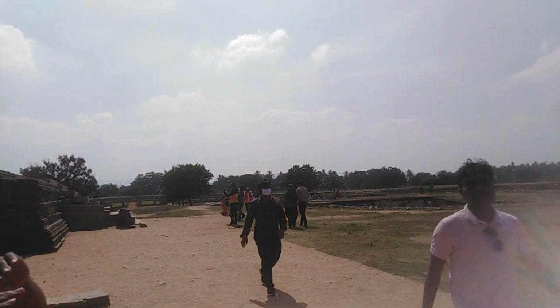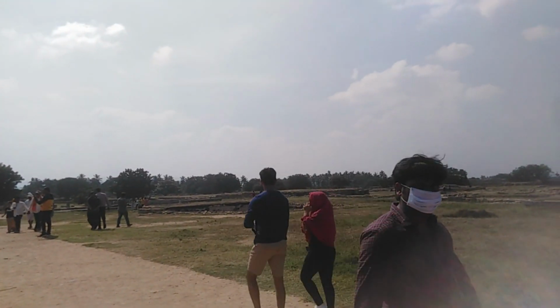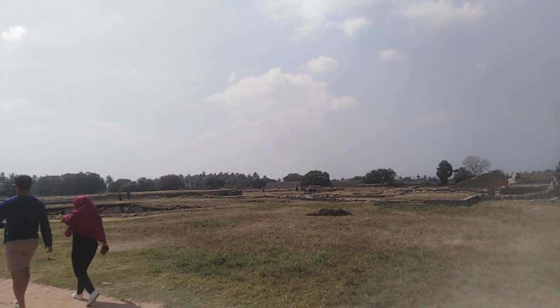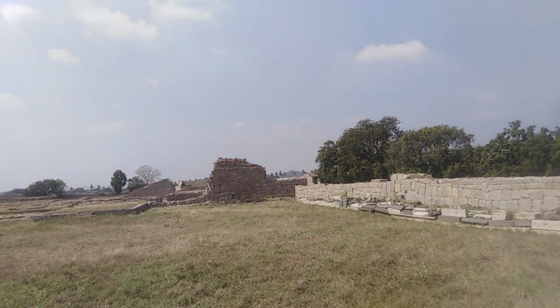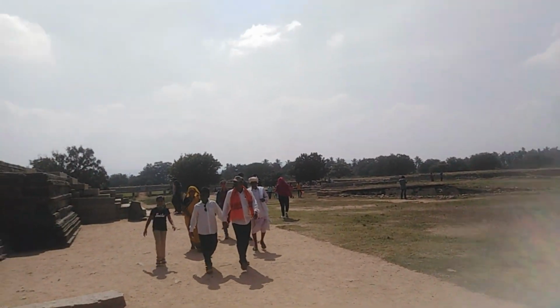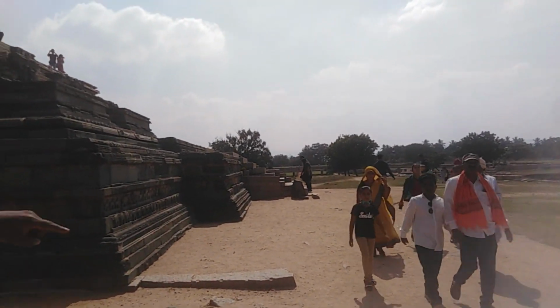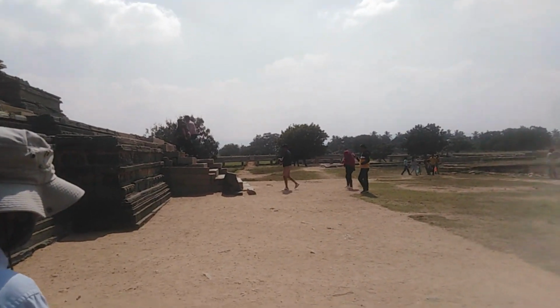The walls, windows, roof, everything was made out of wood, and the entire structure got burned down by the invaders. Now we have only the basement, the foundation, remaining here. Now we take a walk up to the backwater, where you can see the long stone. That is an ancient pipeline. We walk up to there and then make our way back to the top.